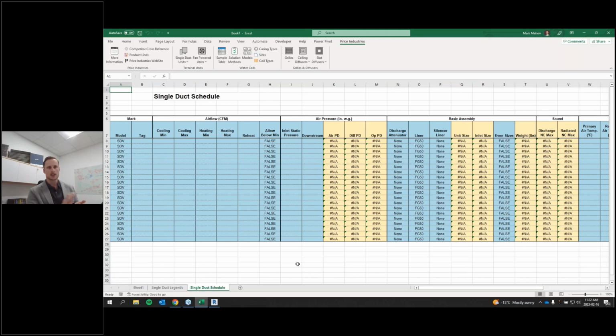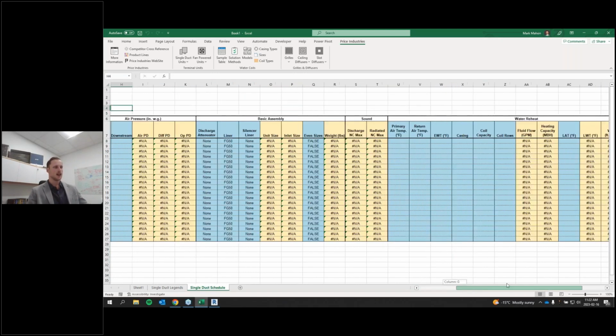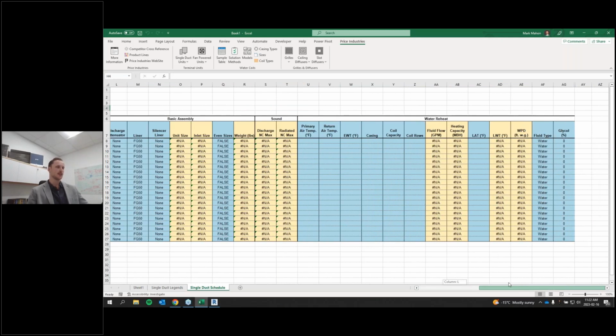The reason for that is GoToWebinar uses a lot of active memory on my computer. I have Revit open in the background. This is a web-based plugin. Both of these are web-based plugins. You have to be connected to the internet for them to work. And depending on the specs of your computer, you're going to find that it works faster or less quickly, depending on the capabilities of your computer.